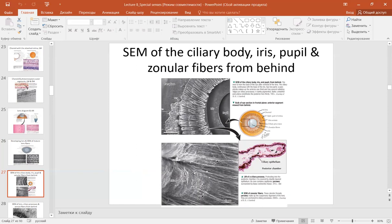The more contracted will be ciliary muscle fibers, ciliary muscle cells, smooth muscle cells, the more globular will be the shape of the lens, and it is the particular condition under which objects located nearby will be distinctly visible. When the lens muscle is relaxed, then the eye is focused on the distant objects. And this is the condition when the smooth muscle cells of the ciliary muscle are relaxing.